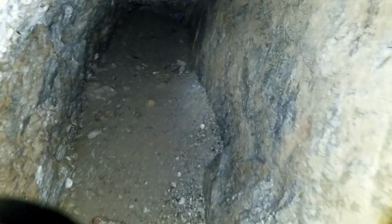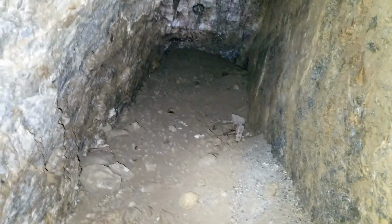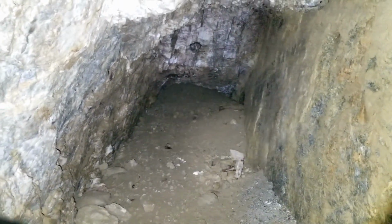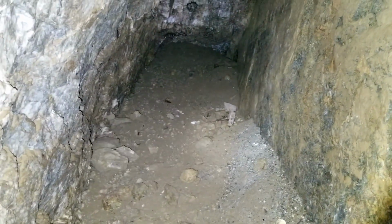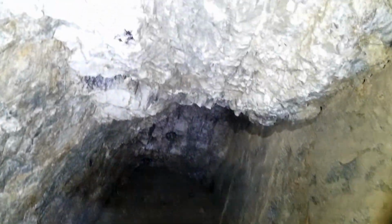Now there's an upper portal, and so my guess is this might have funneled down from that. So when we go up, we'll see if we can find a pit that's in the right spot, and that'll let us know roughly where this guy is. The neat thing though, you can see the quartz veins along the top.